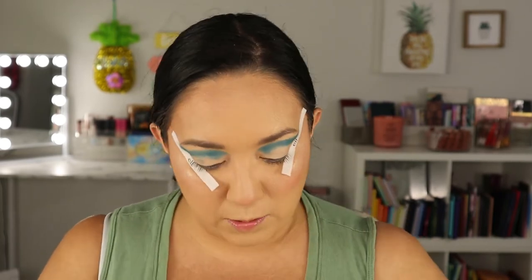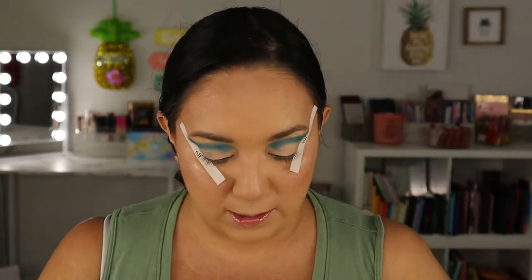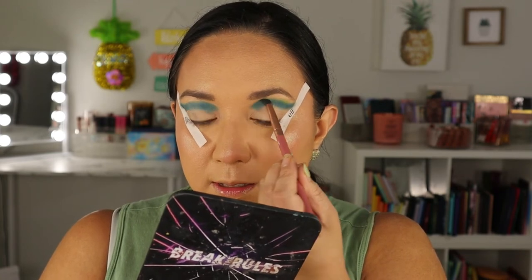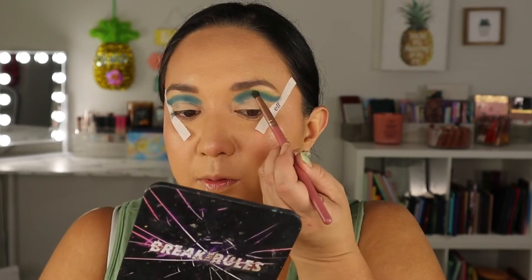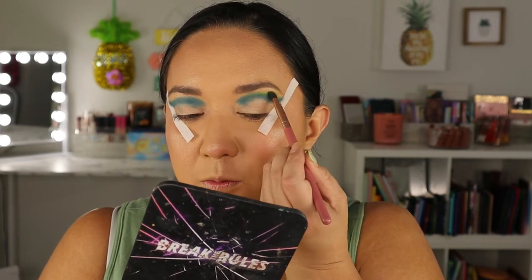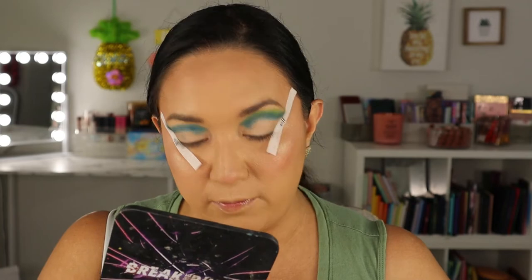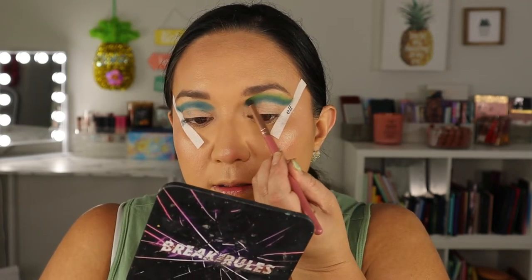So now I want to take the same brush, but I want to pick up the shade called Sorbet, and I'm going to use that on the edge of that deep teal just to soften things, get a gradient and a blend, and bring some grungy warmth to the look. So I'm just slowly working it on the edge of that deep teal. Okay, I think this is a good place we're at.